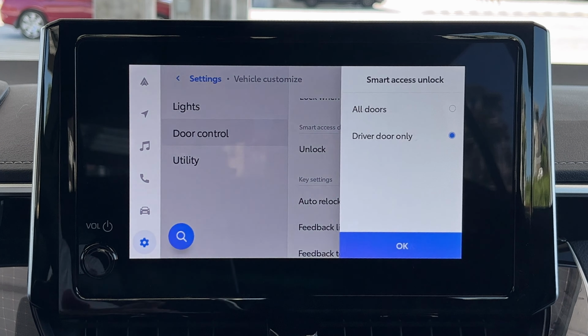Adaptive cruise control customized. What is this? It just has an on and off. Well, we'll turn that back on. See if I notice any differences.